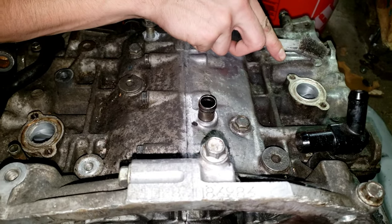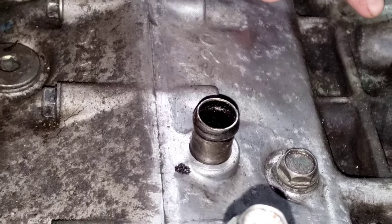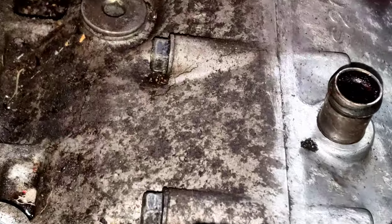Look at the night and day difference with literally just a wire brush. Wire brush? No wire brush.